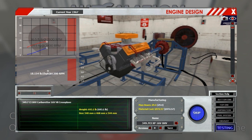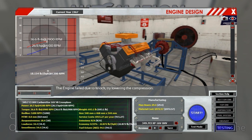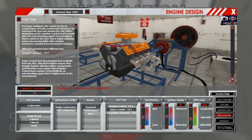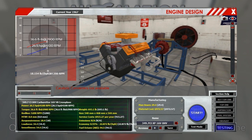Those noises tell me we're gonna land with a whole bunch of knock. Fuel octane 94.5. That's leading me to believe that we're probably gonna need to go for super leaded. Let's see, 94.5.